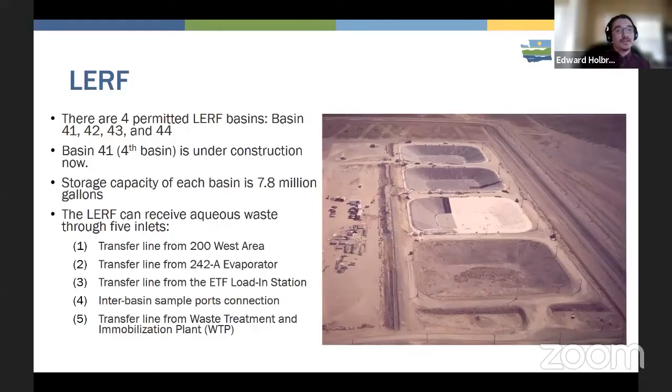So as I had mentioned earlier, there are currently 3 basins that are operational, 44, 43, and 42, and the 4th basin, 41, which is currently under construction. The basins themselves can accept up to 7.8 million gallons of aqueous waste. And there are a number of transfer lines throughout the Hanford site that lead into the basins themselves. From the 200 West area, the 242A evaporator, ETF loading station, the sampling port connections, and then also with WTP operations coming online, there is a transfer line for that as well. Next slide.